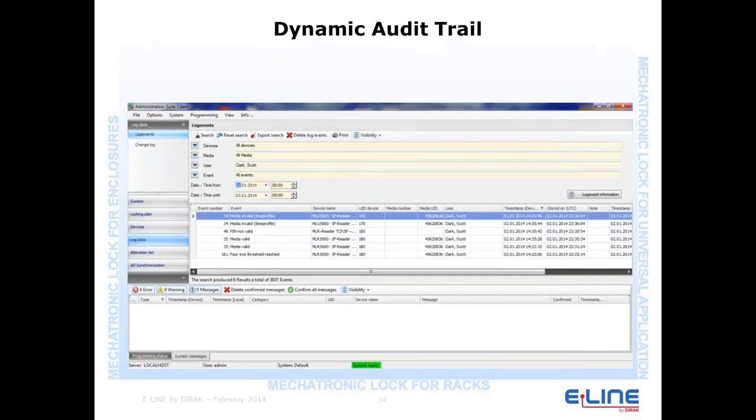All actions are logged as log events in the Administration Suite software database, and timestamps are assigned to each event. A security administrator has the ability to search and filter criteria such as devices, media, users, log events, and/or time periods.